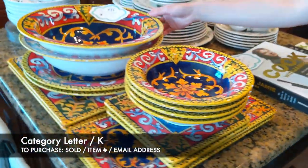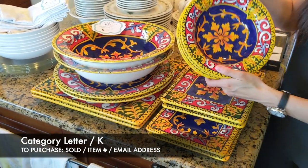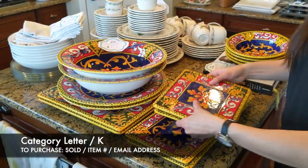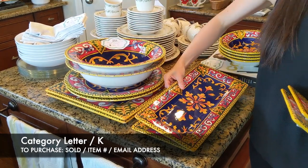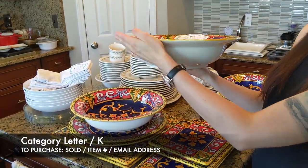Next, we have our set of J Imports China. And this is a 14-piece set. It comes with 4 small salad bowls, 2 trivets, 2 longer trays. It comes with 2 larger salad bowls or serving bowls.